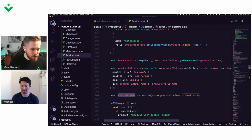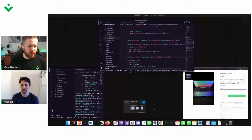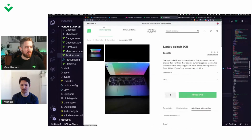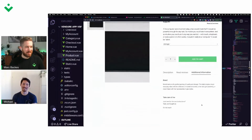Okay. Let's see. It should work without reloading the server. Let's try this again. We go to the laptop. Here it shows. Okay, we go to tablet. And it doesn't show. Nice. Okay. That's exciting.